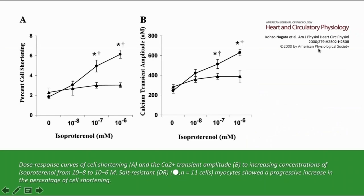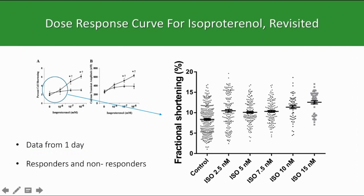So let's get back to the slide that I showed you before, where you have an ISO dose response curve, and see how nicely you can measure it, but you have a problem with the amount of data you can do. This is what we can do now. So I'm only zooming in on a small part of the curve, to very low concentrations. And these are the results from 1 day. A lot of control cells, then a lot of cells with 2.5 nanomolar going up to 50 nanomolar.